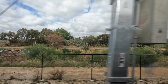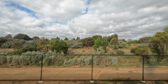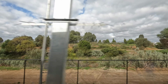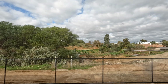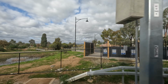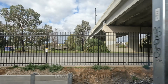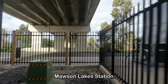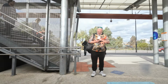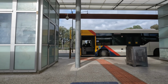Mawson Lakes Station is a major interchange where train commuters can connect to a host of other metro buses to take you all around Adelaide. University of South Australia has a substantial campus, leading to a high proportion of students living here. As a result, Mawson Lakes has heaps of Korean, Chinese, and Indian takeaway shops and restaurants. Bubble tea cravings? No worries. They are open till very late at night.